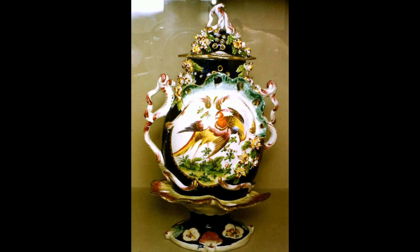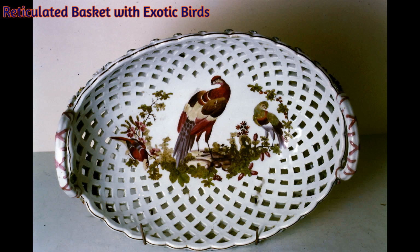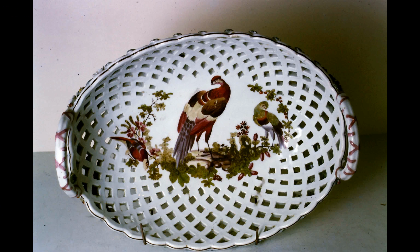This marvellous potpourri jar has a perforated cover. It is painted with a gros blue ground. It has exotic birds in the reserves with rococo scrolled handles. It is embellished with modelled floral decorations. A lovely reticulated basket with exotic birds. Reticulation describes the fine cut-out work done at the leather hard stage with a very fine knife to create this type of finish.